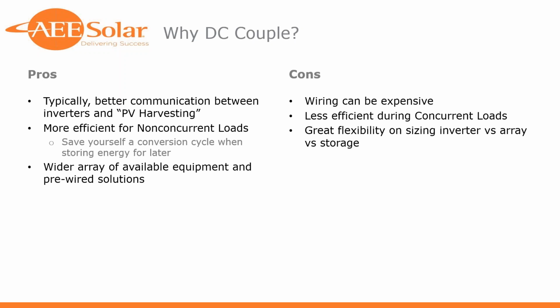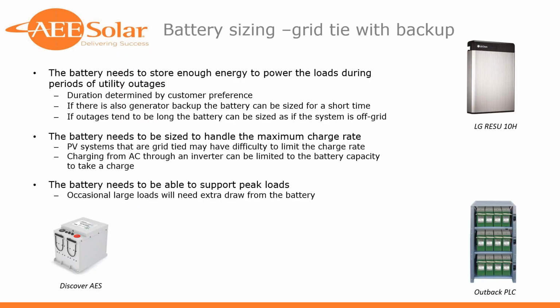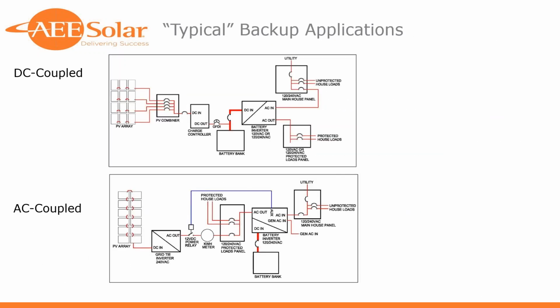Great flexibility on sizing an inverter versus array versus storage. So you've got the ability to decouple, if you will, and that's a horrible choice of words there. You've got the ability to break out how you size the inverter, so how you size the kW portion of the system in terms of loads, versus how you size the array, versus how you size the storage. What I mean by that, let's go back a second, is these traditional DC coupled systems are very flexible in how you match up your array sizing to your battery sizing to your battery inverter.